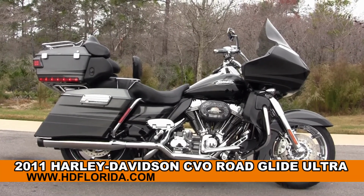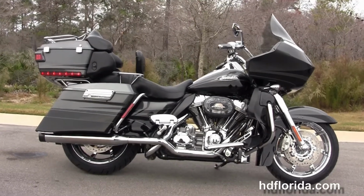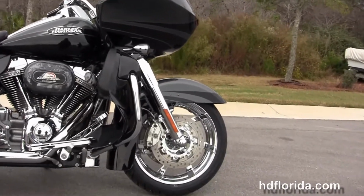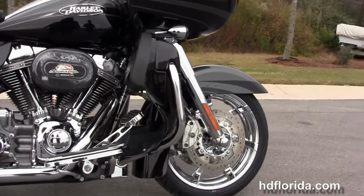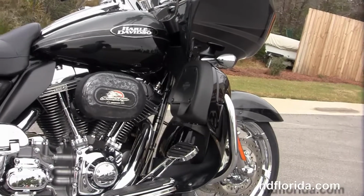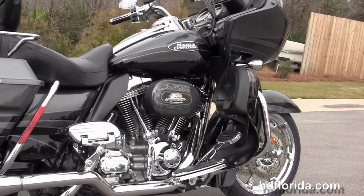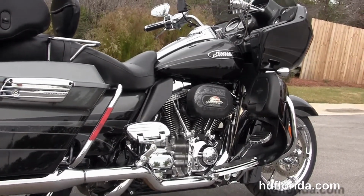Today, I got for you a sublime used 2011 CVO Road Glide Ultra. The CVO starts out front with the chrome front forks, the chrome agitator wheels with matching rotors, and the four-piston Brembo calipers with braided cables. Color match lower fairings with integrated glove boxes and air dams, all CVO foot controls, and the rubber mount air-cooled Screaming Eagle 110 cubic inch twin cam engine with 6-speed transmission.